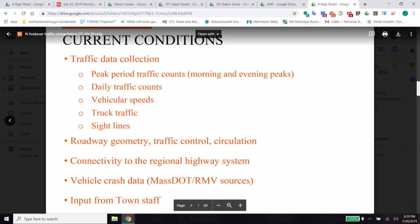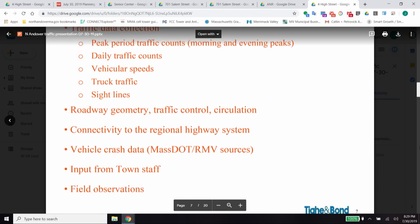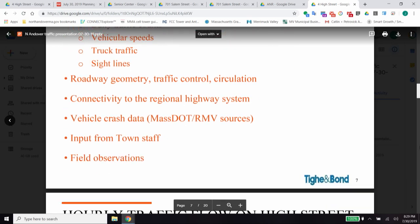We look at crash data. The Department of Transportation and RMV has put together a very detailed crash database that looks at safety parameters for several years going back, and we look at the last 5 years of crash history to make sure that we understand traffic patterns and crash patterns that contribute to crashes. So if there are patterns, then we can try to address them as part of our recommendations.